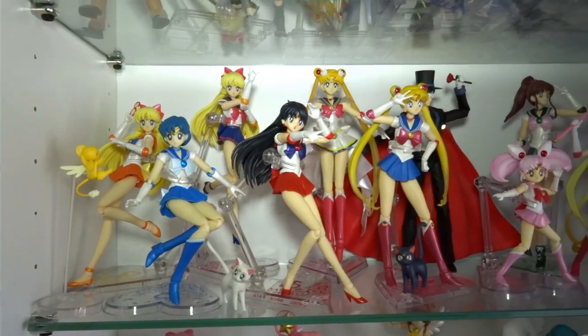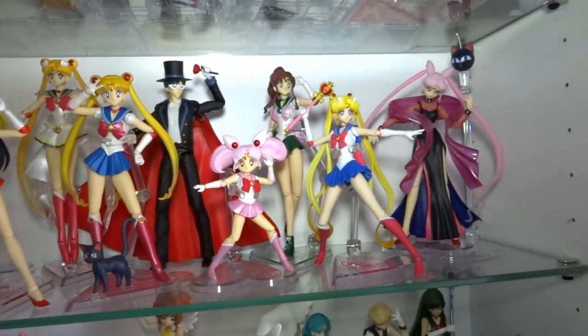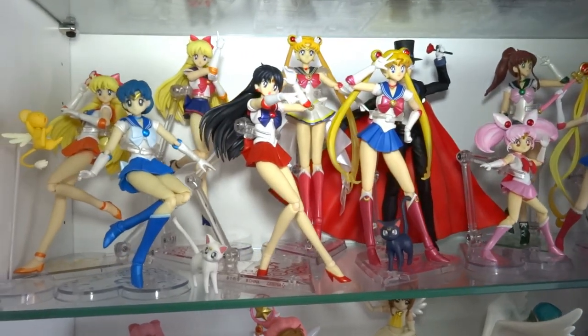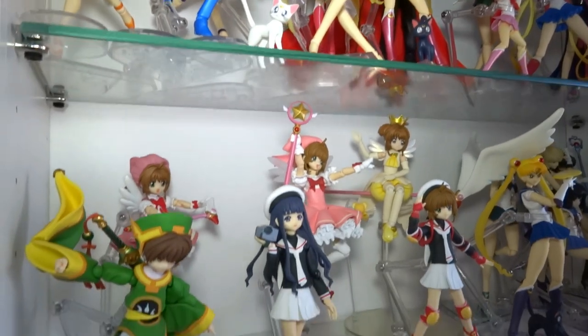Then we got some more magical girls. This is where that starts. Sailor Moon, the original releases. You know, they have a lot of other releases after that, but you got the Crystal one and the basic set of all the Senshi. The main Senshi, but there's more of that.